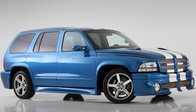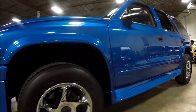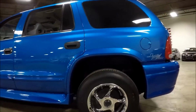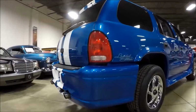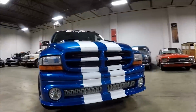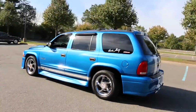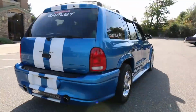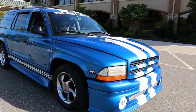One other very cool model was a limited edition Shelby SP360 that had a supercharged version of the 5.9 Magnum engine. The supercharger added lots of power, up to 360 horsepower and 412 pound-feet of torque. This model would get unique wheels, tires, suspension, and Viper blue paint with white racing stripes. This was the fastest Durango model of the entire generation, able to do 0 to 60 in 6.7 seconds and the quarter mile in 15.2 seconds.